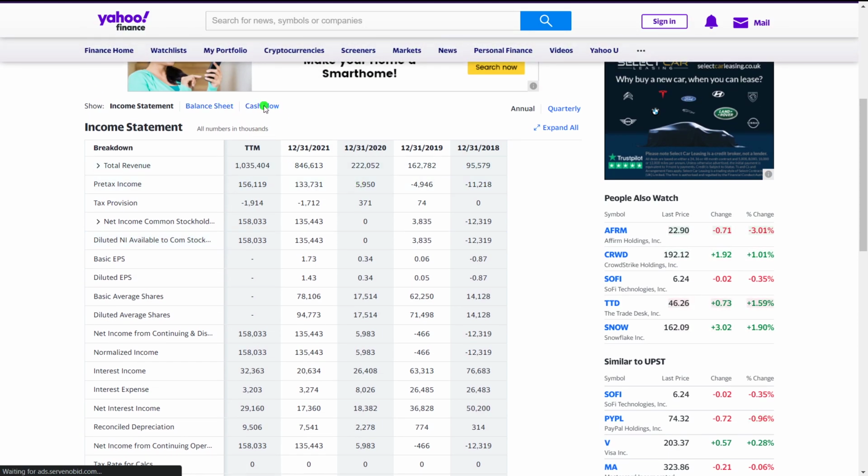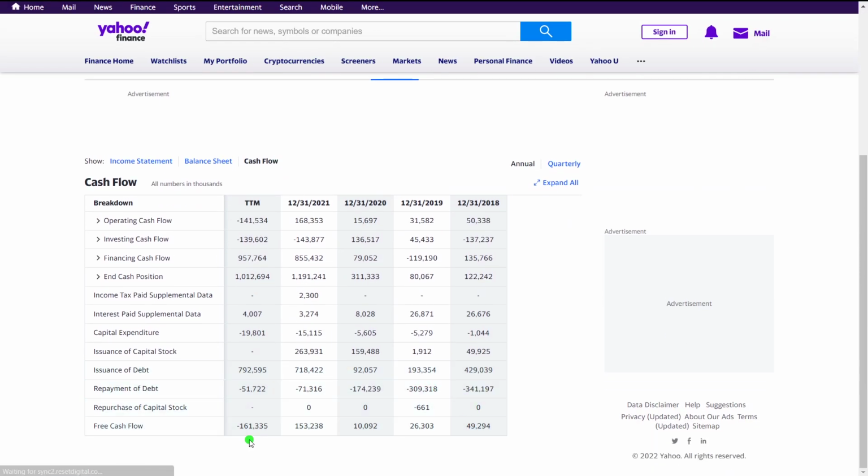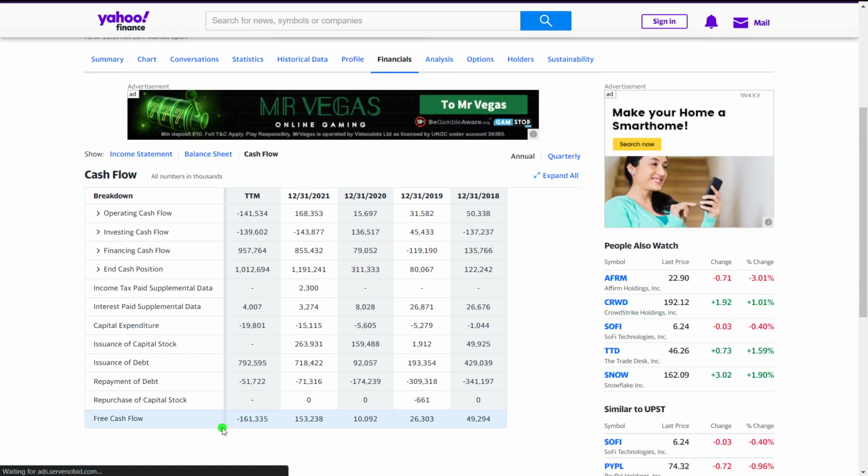Now, finally, we're going to be looking at the cash flow statements. What's the free cash flow of the company? And interestingly enough, it's negative at the minute, minus 161 million. Why is this? Well, you can see that the operating free cash flow and CapEx is there. So CapEx has increased, but the operating free cash flow is negative compared to where it was in 2021, where it was positive, easy for me to say, free cash flow.